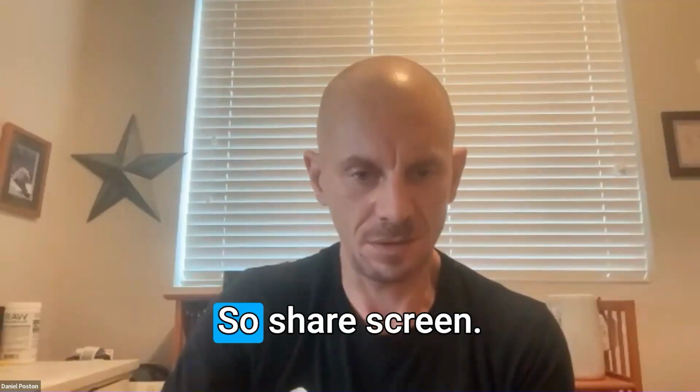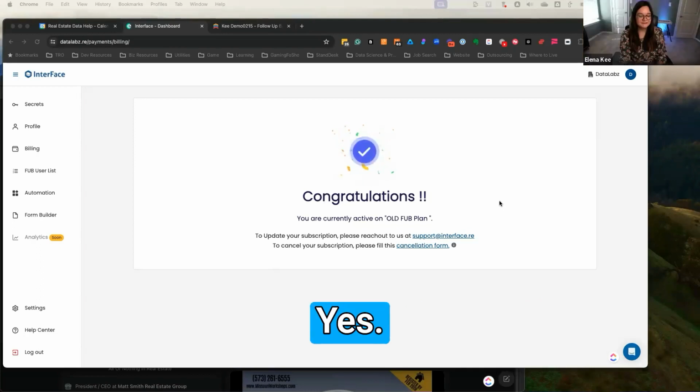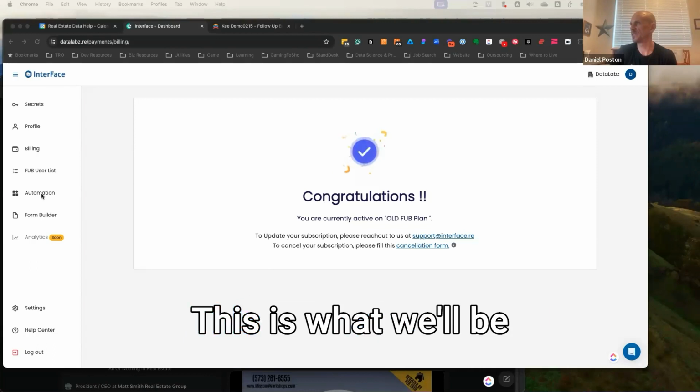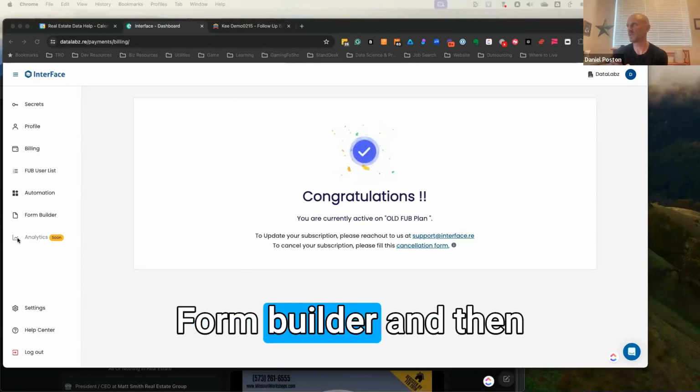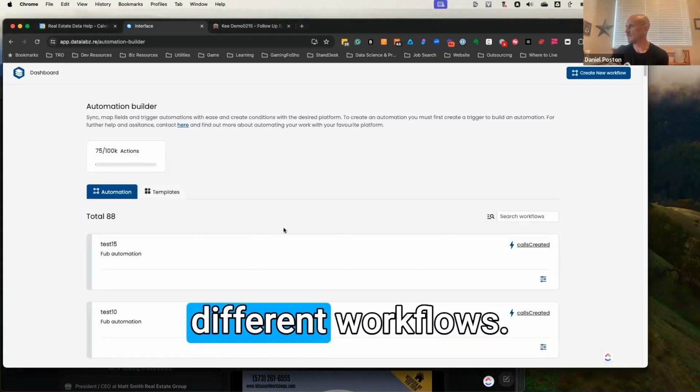All right, so share screen. All right, can you see my screen? Yes. Perfect. All right. So this is our platform automation. This is what we'll be checking out today, form builder, and then analytics coming soon. So it's very similar to Zapier. So we have different workflows.